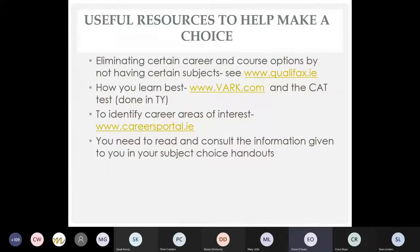So, as I said, the useful resources, I'm going to show you a little bit now about those as we move on. I'm not going to stop too long on them now. I'm going to show you the Qualifax app. I'll show you the careers portal tab on our own website, and this presentation will be put in there for you to look at later if you want.